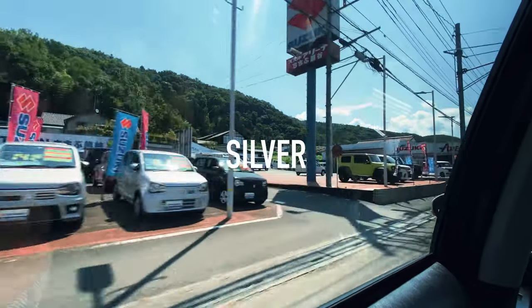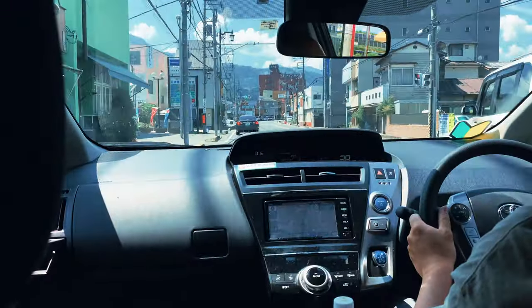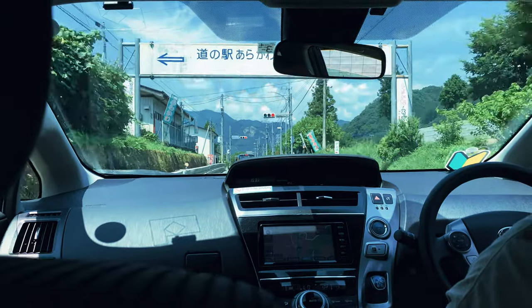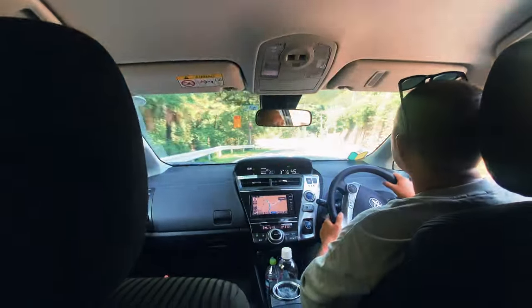Gold, silver, iron, zinc, lead, manganese, and silicate sand were reportedly mined here. So without much planning and expectation, I went for a drive to this abandoned village. At the end of the video, I will let you know if I recommend you to visit this place or not, so stick around.